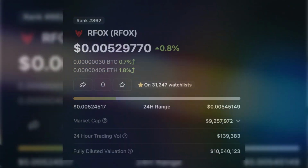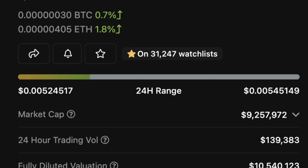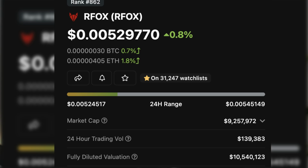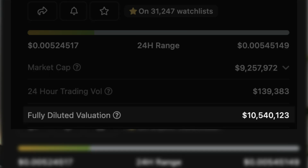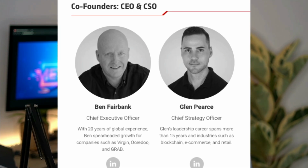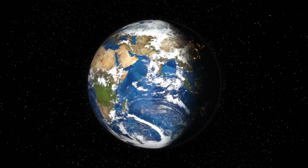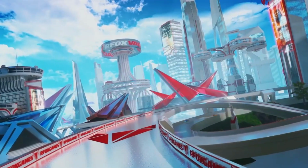The next metaverse under a $10 million market cap is called Fox. They have a $9.2 million market cap, and it's actually the oldest metaverse project on this list, because unlike the other projects, this token was actually launched in November of 2020. Unlike Afan though, this means their token has already been almost fully diluted and has a fully diluted market cap of $10.5 million. The CEO of Fox has some pretty legit experiences at places like Virgin and Grab, and now aspires to be a global leader in immersive metaverse experiences focused on retail, media, gaming, and rewards.